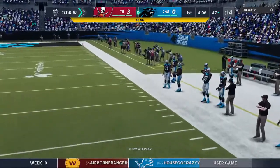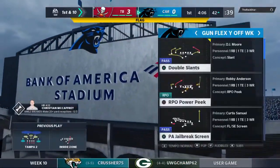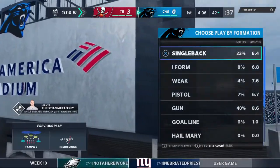And a flag comes in as that one falls incomplete. Well, let's see who this is on. So they will accept the penalty and move forward.